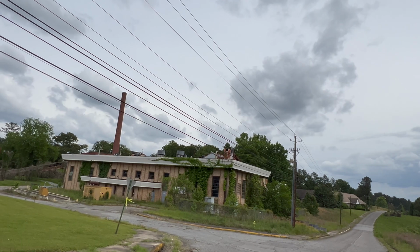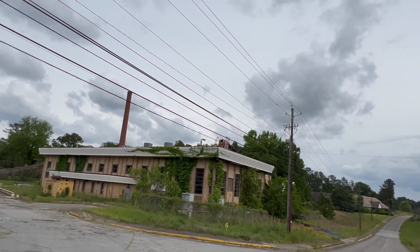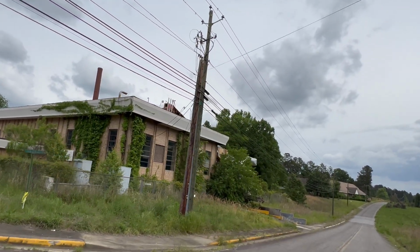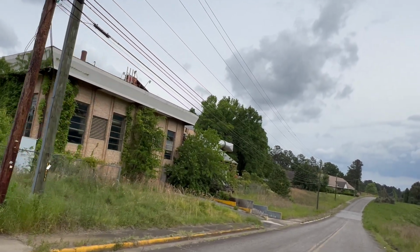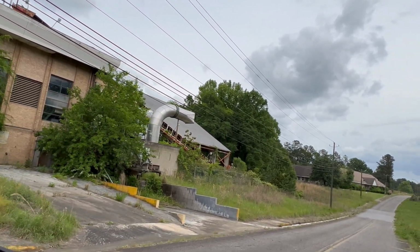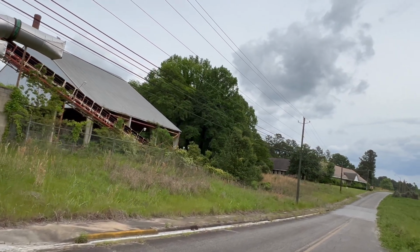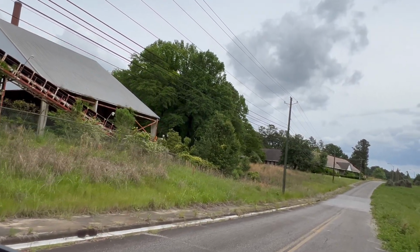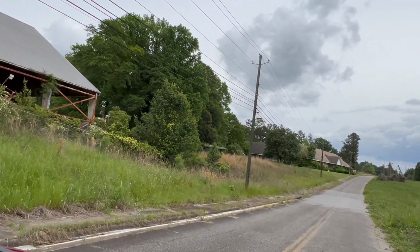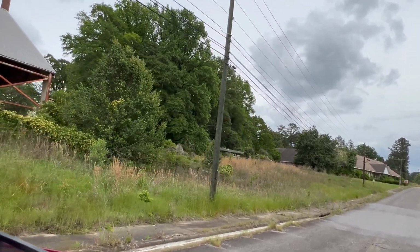Now, this looks like it would have been a factory back in the day. We're not sure what kind of factory that would have been, but it's definitely abandoned. It's really, really interesting as you pass by because it looks like it was frozen in time. And we were wondering what kind of products they would have made back in the day or when it was open, but it definitely looks old, as you can tell. And it's really, really lovely to look at as you drive by.